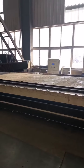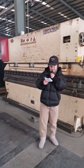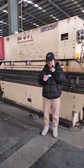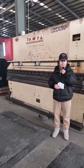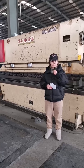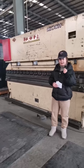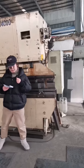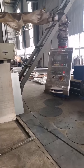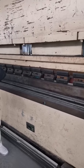Okay, let's move on to introduce another machine for you. Hello everyone. The machine next to me is the hydraulic sheet metal bending machine. The plate used to make tanks is a flat plate, but our tanks are square or round. So how are these bends made? This bending machine can bend the plates into various angles. The length of the plate that can be processed is within 4 meters.